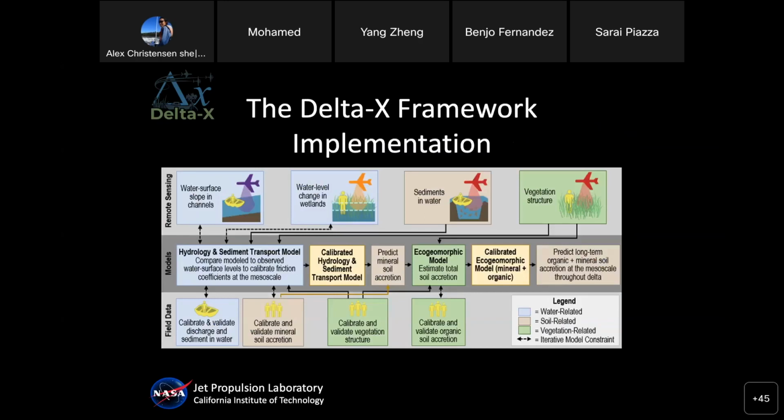So here's the Delta X framework. We have the center row here, the models. We have hydrodynamic models and ecological models or ecogeomorphic models, which are combined. These models are used to predict the future and the fate of different parts of the deltas. These models are calibrated and validated using remote sensing data, which is the top row here, as well as in situ data.